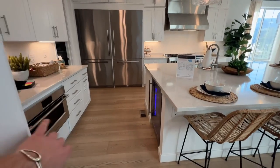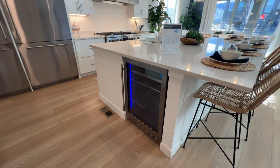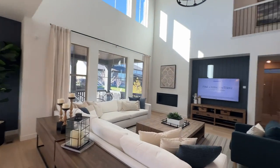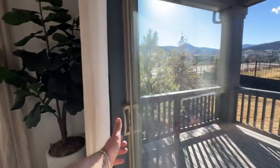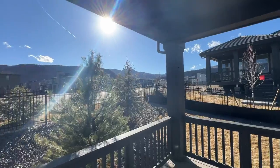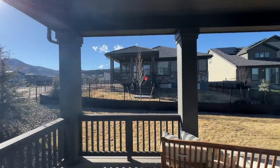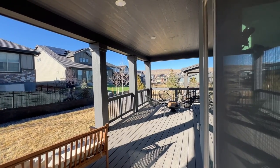Got their own little wine fridge as well. Very nice. Nice. Check out this back patio. You can see what the neighborhood's looking like a little bit. Once again, you can see just how close you are to the mountains, which is like at the bottom of them. A very good sized patio.